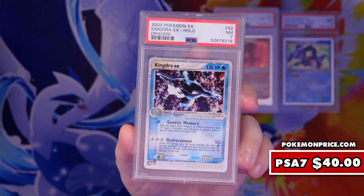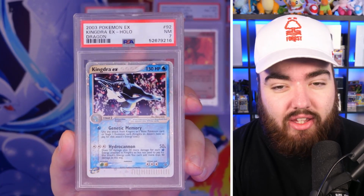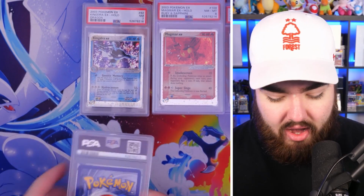I bought a few of these actually, so this is not from my childhood. I must have had the card once upon a time, but this card right here, I think I bought a few off Card Market. I went through a stage of just picking up EX cards, no matter what condition. So that's why I've got half and half in this submission and in this return right now.